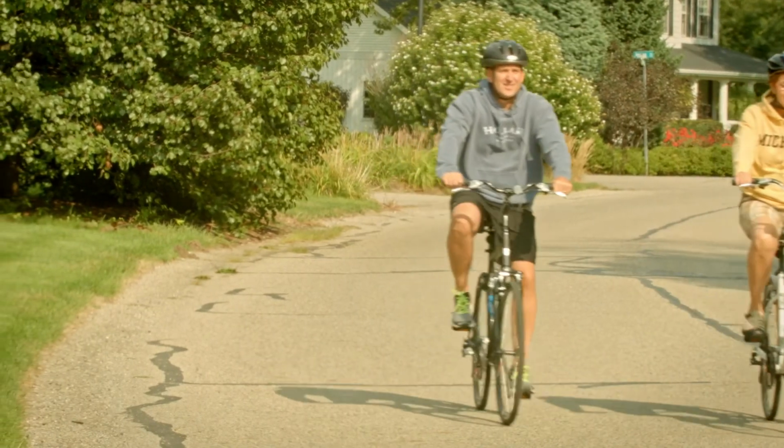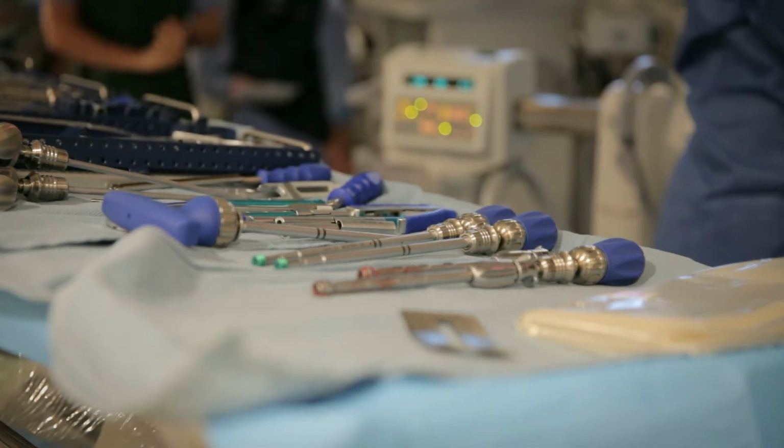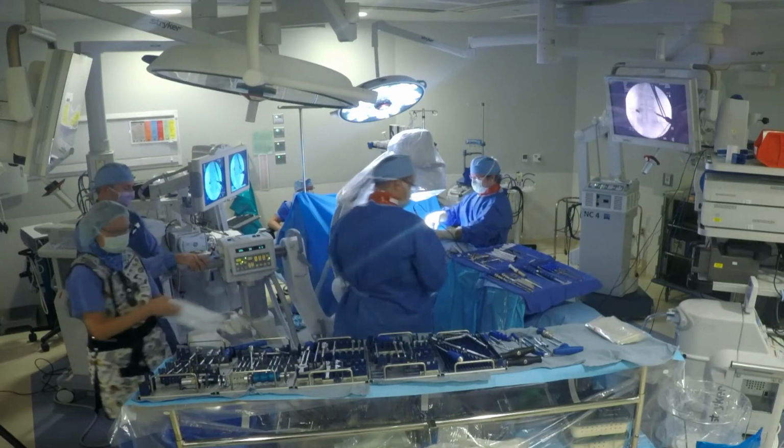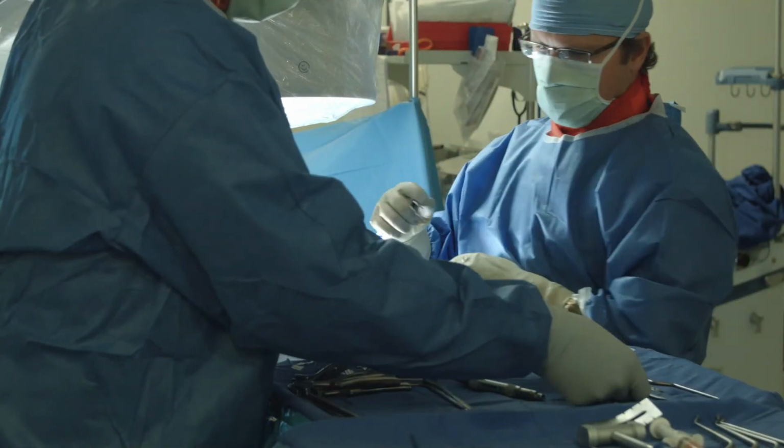I think what I appreciated most about him was after the surgery, my family were there, and he spent 45 minutes with a whiteboard and different color markers and drew out exactly what I had done, and spent a good amount of time in his surgical gown and cap explaining to them exactly what I had done. And it was, I think, really a top-notch surgical experience.